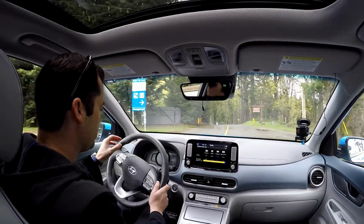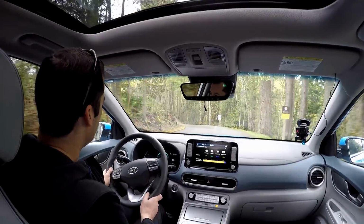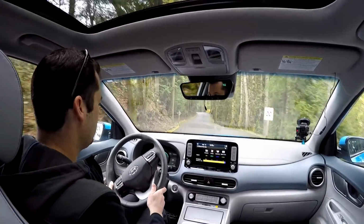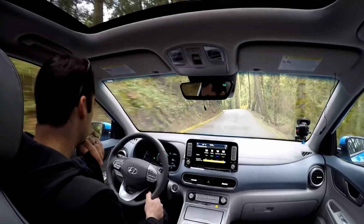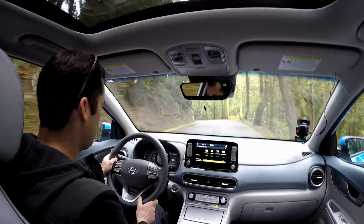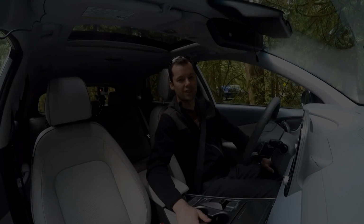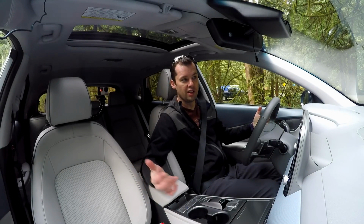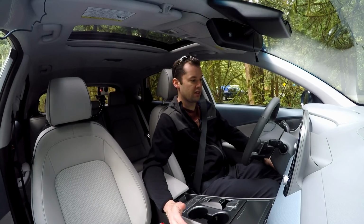So we're gonna head into Goldstream Campground. I'm hoping I can get into the campground itself to just take some photos. And then I'm gonna drive the car a little bit more. And I think we're gonna also have to answer the question, would I buy this car? Alright, the photo shoot's done. I'm in this beautiful Goldstream campground in Victoria, British Columbia, and I'm going to drive this car to my house now.